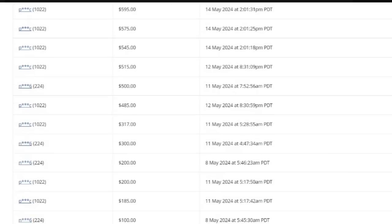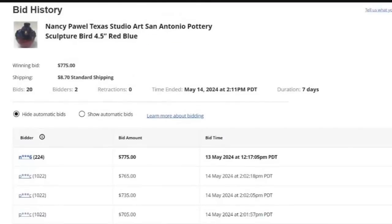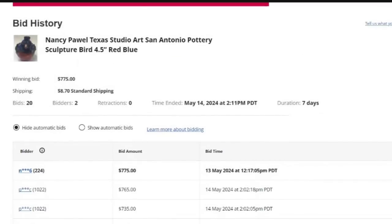It looks like this piece was started at $40. $40 into $775. So absolutely incredible. Remember the name Nancy Paul, because that definitely, obviously, if you get a cool piece, could mean something. And remember, they start at $40. $40 would be a good price for that. If you get 2 bidders, though, you could end up like this and have $775.